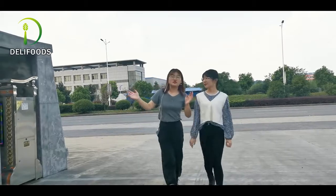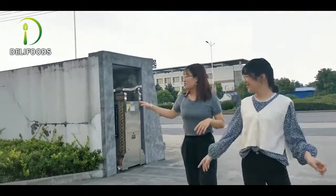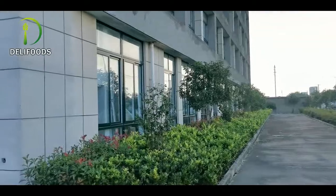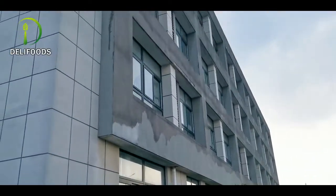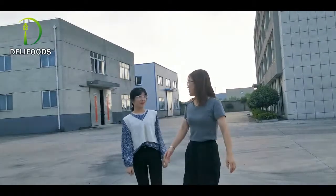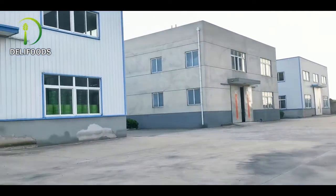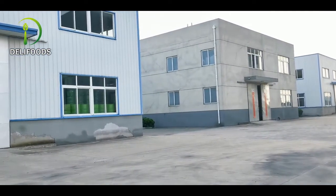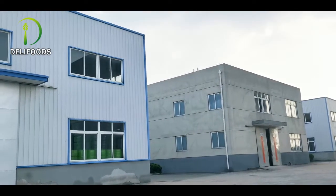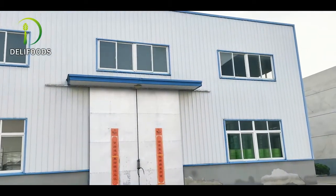You can see our factory is very clean and very big, right? And many trees, so much green. Beside this one is our office building. And you can see this is our factory, very big and very clean. And this house is our raw material storehouse. It can store many honey raw materials.